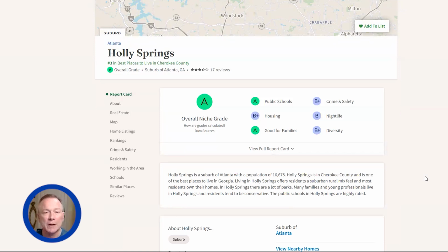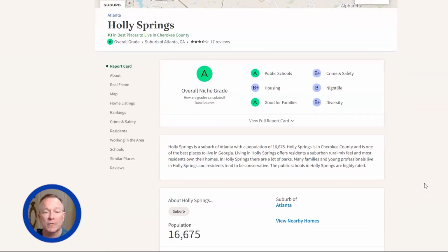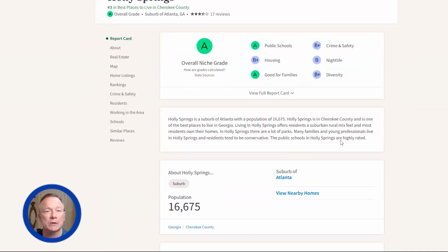Maybe they're looking at Woodstock, maybe they're looking at Canton, and they come across Holly Springs, and they really are pleasantly surprised with the affordability of the homes and the quality of life there. That's really what niche.com is showing us here on their website.